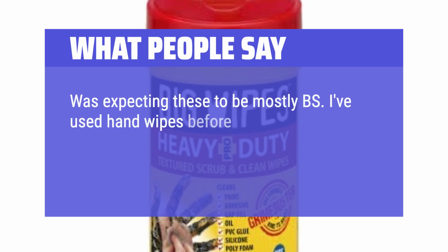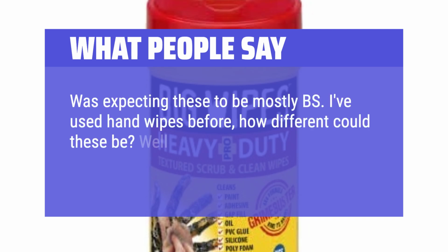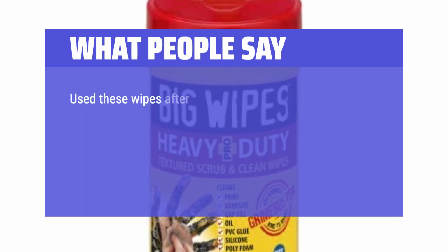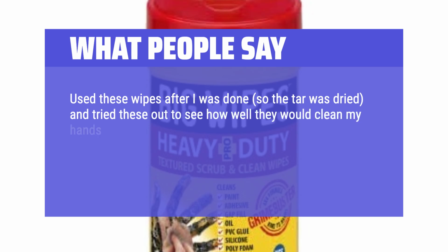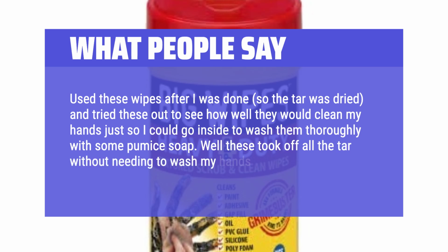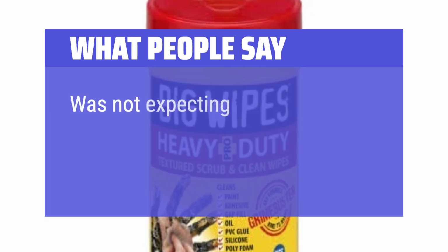I've used hand wipes before, how different could these be? Well, I was sealing my driveway and got tar on my hands. Used these wipes after I was done, so the tar was dried, and tried these out to see how well they would clean my hands just so I could go inside to wash them thoroughly with some pumice soap. Well, these took off all the tar without needing to wash my hands after. Was not expecting them to work that well.